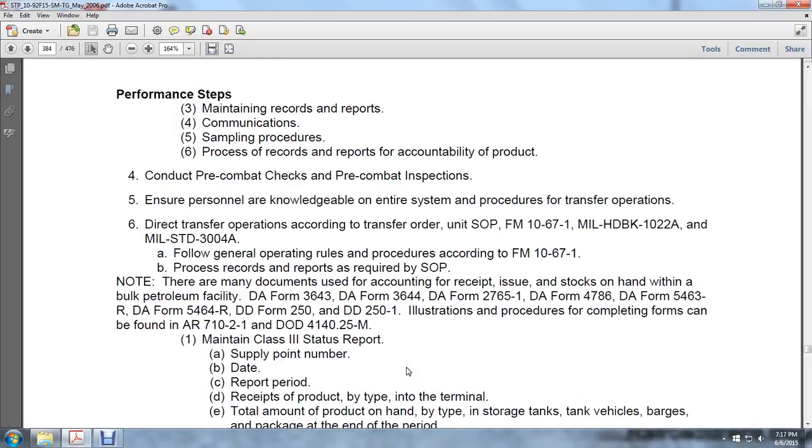Process records and reports as required by standard authorization procedure. There are many documents accounting for the receipt, issue, and stock on hand within the petroleum facilities: DA Form 3643, DA Form 3644, DA Form 2765-1, DA Form 4786, DA Form 5463-R, DA Form 5464-R, DOD Form 250, 251. Illustrations of the procedure for completing the forms can be found in AR 710-2-1 and DOD issuance 4140.25-M.